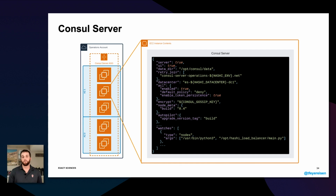Consul server runs out of our Enterprise Operations account with the same availability as Vault server. You might notice that while we leverage a lot of native AWS HashiCorp integrations, our retry join is DNS based. Consul supports an EC2 retry join based on tags, but the provider is really meant to operate within a single AWS account.